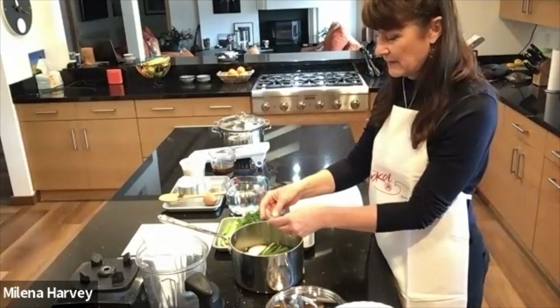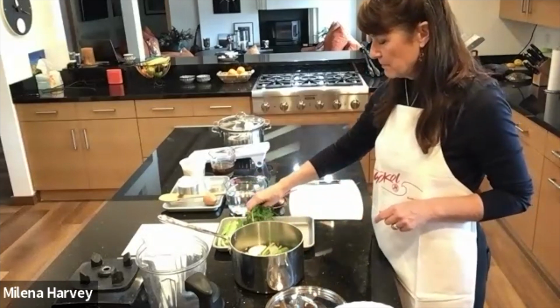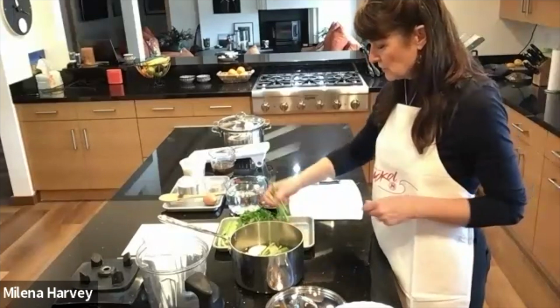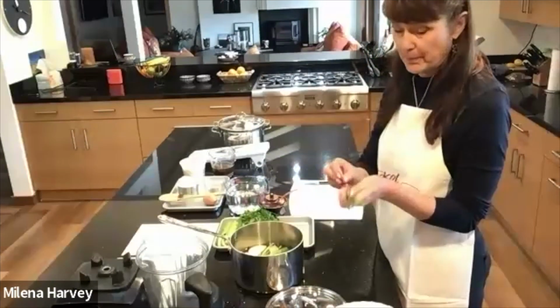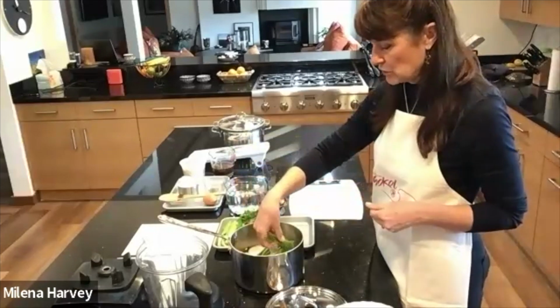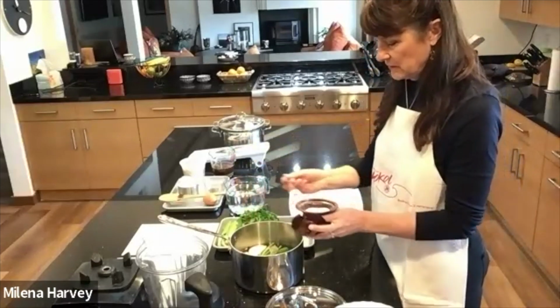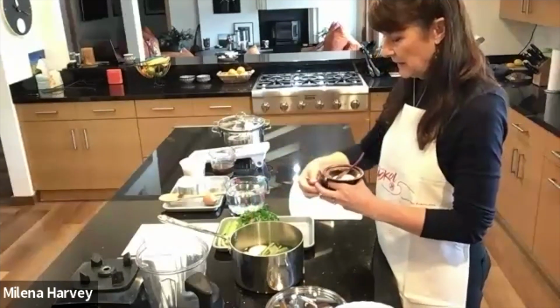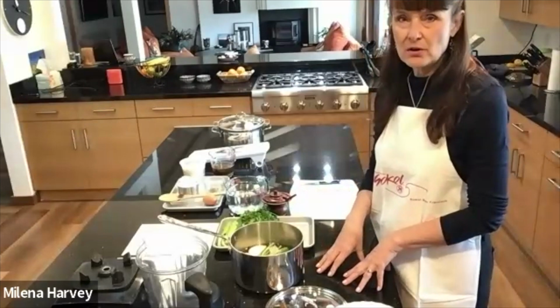Bay leaf gives it a really nice flavor. I will use parsley for garnish. So I snipped off the stems of the parsley and I will add them too. Then we're gonna add some salt, and the stock is ready to go on the stove.